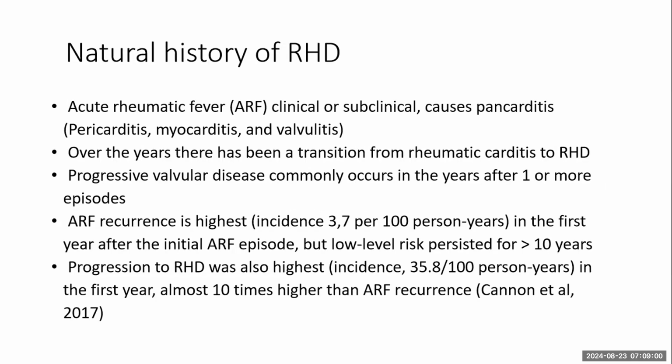Now, the natural history of rheumatic heart disease: acute rheumatic fever, clinical or subclinical, usually causes pancarditis, where we have pericarditis, myocarditis, and valvulitis when it affects the endocardium and the valves. Over the years, there has been a transition from rheumatic carditis to rheumatic heart disease. Progressive valvular disease commonly occurs in the years after 1 or more episodes, and ARF recurrence is highest, with an incidence of 3.7 per 100 person-years in the first year after the initial ARF episode, but low-level risk persisted for over 10 years.